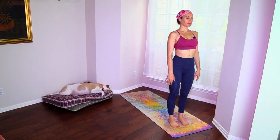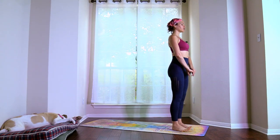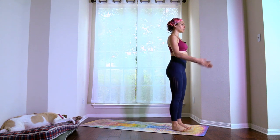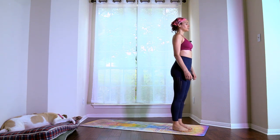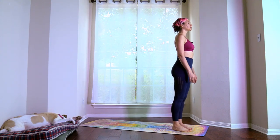Starting at the front of the mat, roll the shoulders back and down, lift through the crown of the head and bring your attention to your feet. Press into the outer and inner edges of the feet, lift your toes, pull the belly in and begin to deepen the breath. Taking a few calming breaths.